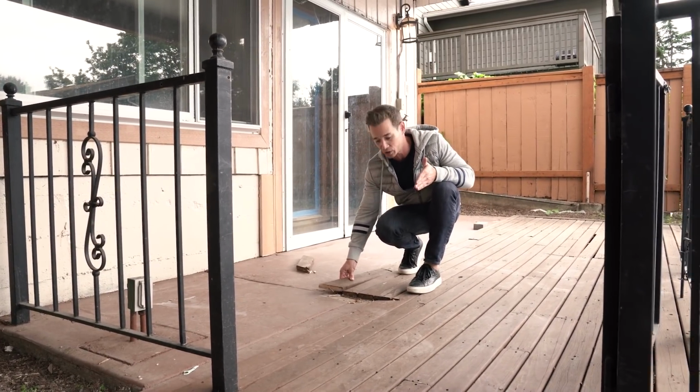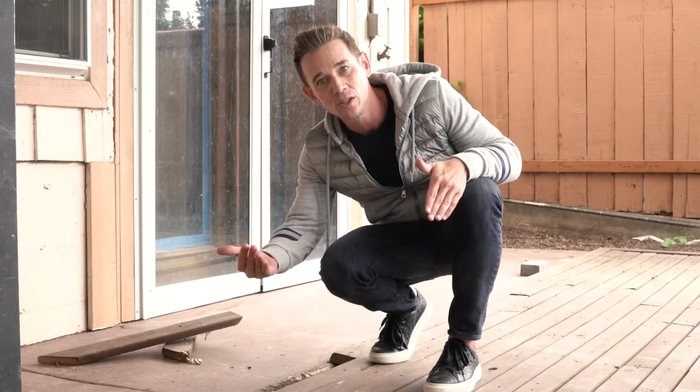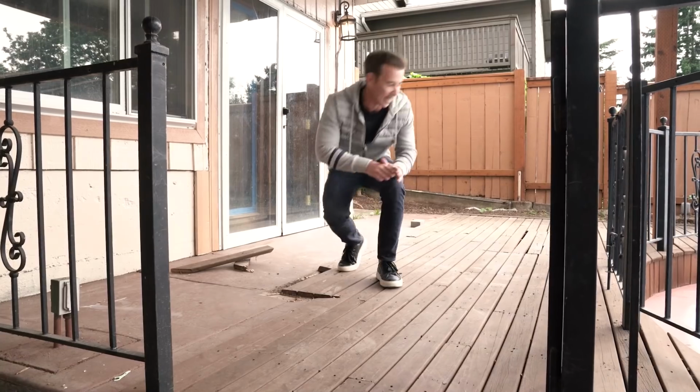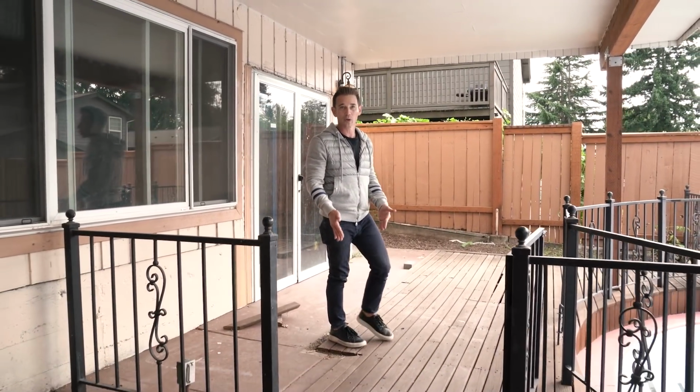And that's why these boards just came up. It goes right into this crevice and it's rotting this whole deck out. So not thought out when they installed it. We're gonna, again, need to replace this whole deck system in here. Not only are we gonna have to replace the boards, we're gonna replace the system.